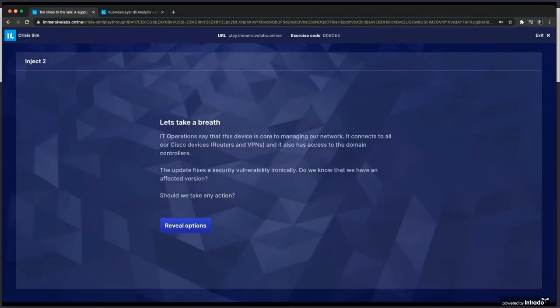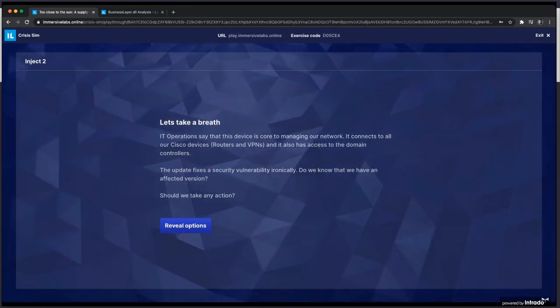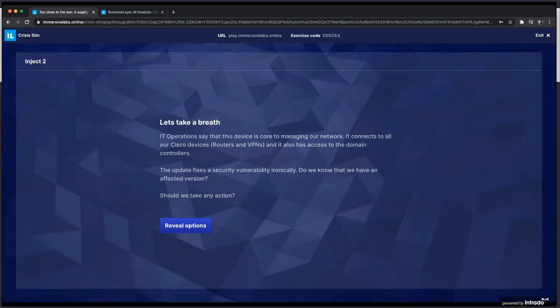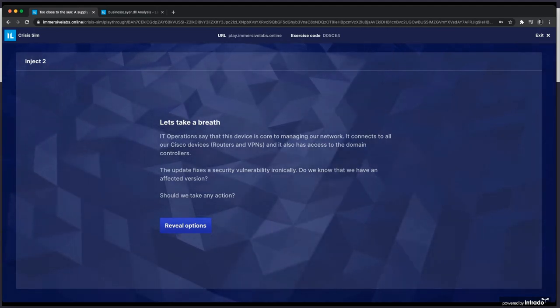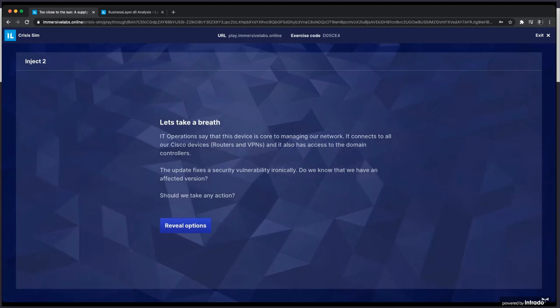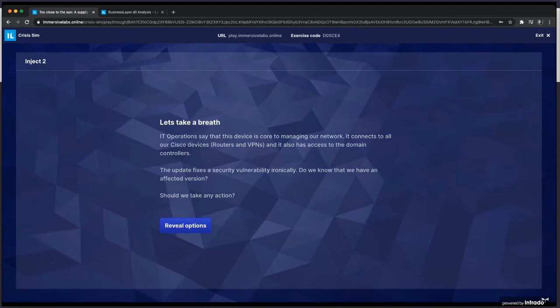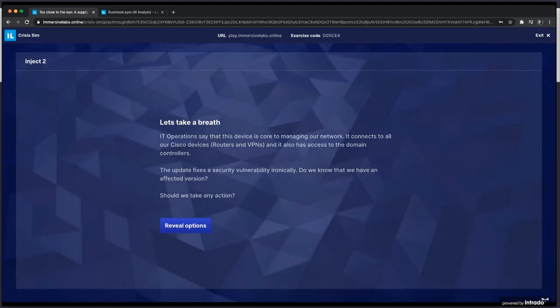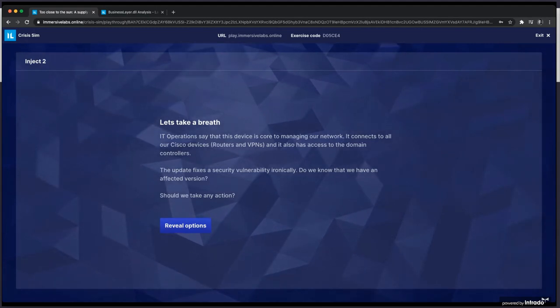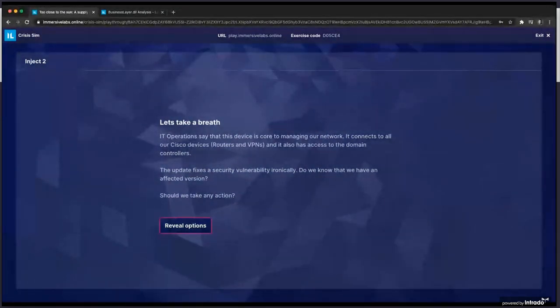Okay. So IT operations have told us that this device is core to managing our network. It connects to all our Cisco devices, gosh, this seems bad, routers and VPNs, and it also has access to the domain controllers. Ironically, the update that we applied that meant it's broken actually fixed the security vulnerability. We now really need to find out whether we have an affected version or not, and then decide whether we should take any action. So we are going to reveal the available options here, and let's have a look and see.